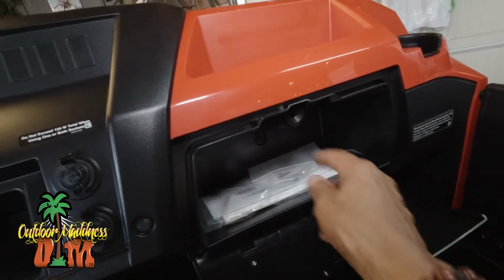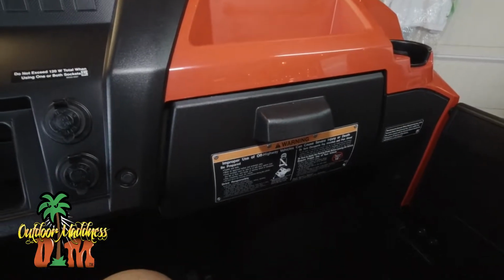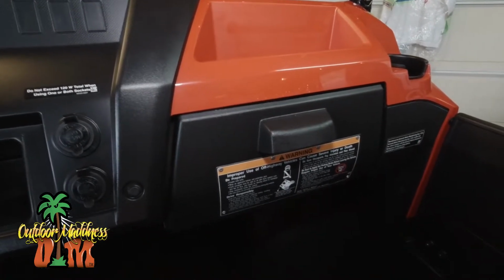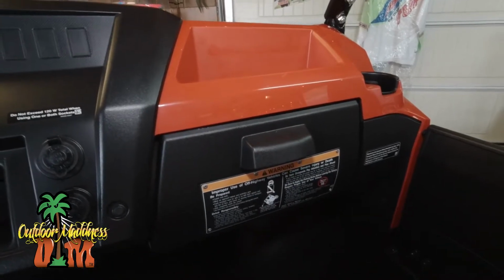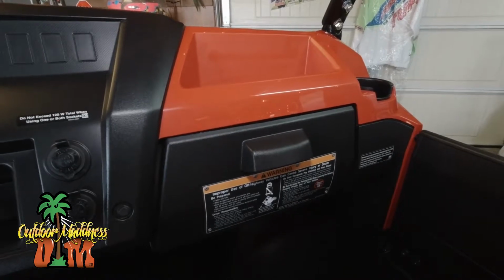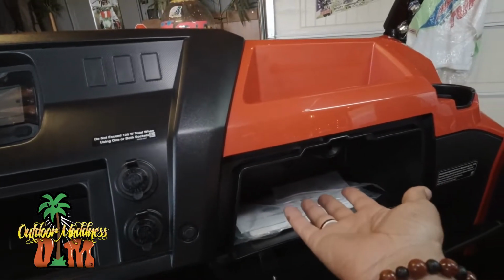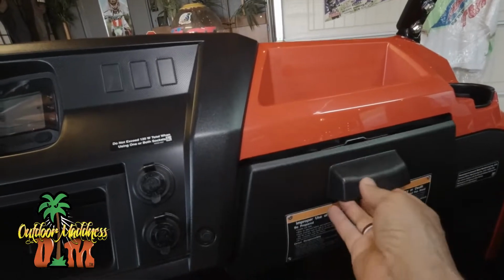Now, this one just has the little rubber grommet here, which you snap in. On the FX, or I should say the Mule Pro MX, there's so many different models of mules. We're going to be getting into that later too. But on the Mule Pro MX, the 2-seater that we just did a test on, it has a locking glove box, what I really like. I like that a lot better than this. Because, you know, if you ever want to put your wallet or your phone in here and you get out and go somewhere and do something, you can lock your stuff up.